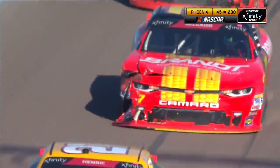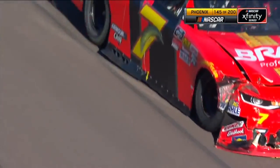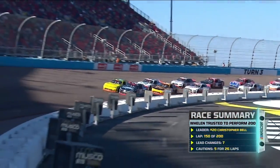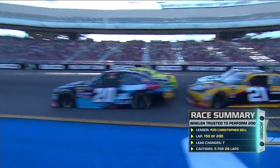Calm, taking control. Here's what we're going to do. We're going to pit. We're going to pull that out, get the tape ready, come up with a plan. That's a lot of damage, though, Steve. Christopher Bell will once again have to defend his lead on a restart. On the outside, Matt Tifft.